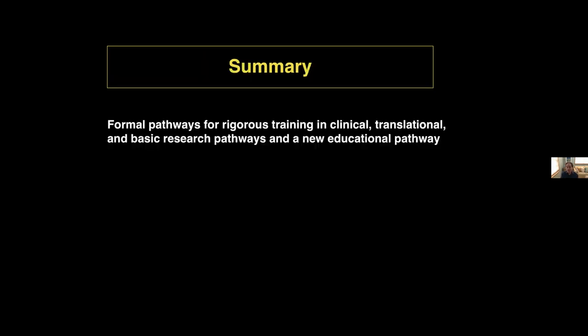So to sum up, hopefully that's giving you an overview of what we're doing. I just want to emphasize that it's a relatively formal pathway. We take a fairly premeditated approach to trainees to be sure that they don't fall off the rails in any significant way. And so it's a fairly rigorous program, but it's designed to adapt to fellowship needs in terms of whether people want to do clinical research, translational research, basic research, or even more recently fall into an educational pathway, which is being prioritized in the school as we speak.